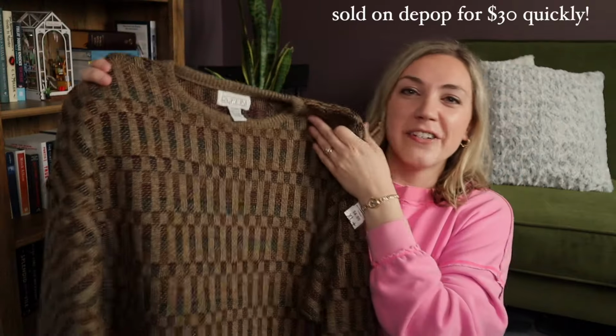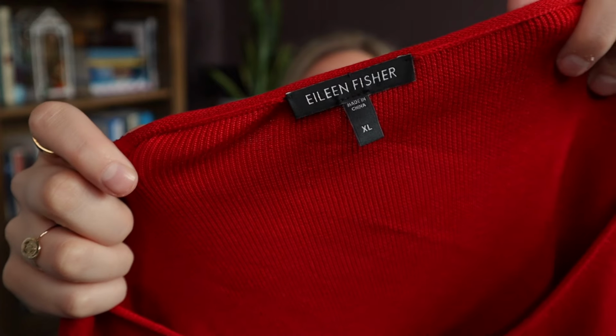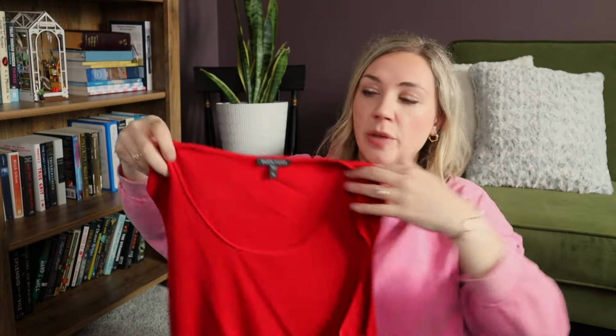But yeah, I'm just always so excited whenever I find a good grandpa sweater. So this is Eileen Fisher. It's a size extra large. Of course, extra large is fantastic for Eileen Fisher. Definitely would recommend picking up large and above in the brand.